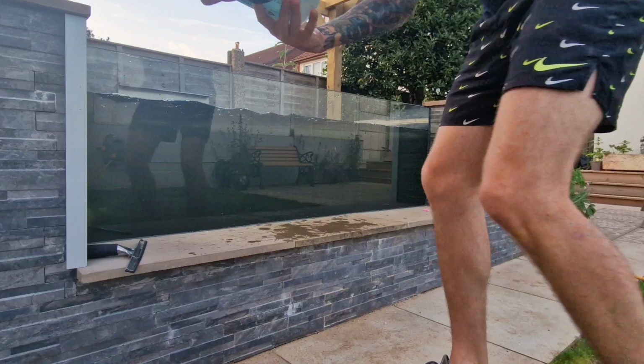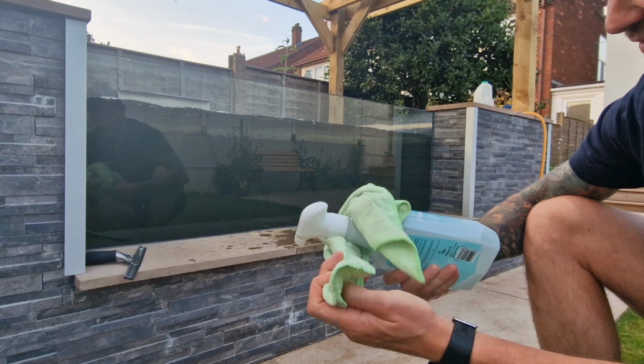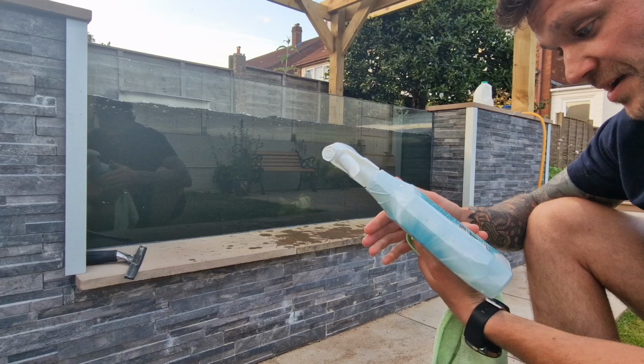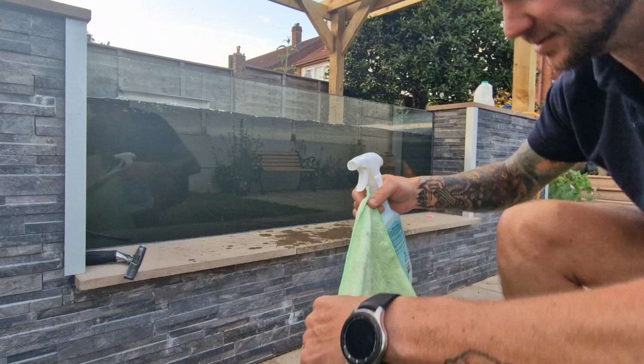I'm not sure if I should be doing this, but I've been using white vinegar. This is from Wilkinson's, £1.50. I'm not sure if it should be going in the pond, but I use very little. I don't put it in the pond, and my pH test has been the same since I started the pond. So this is what I do.